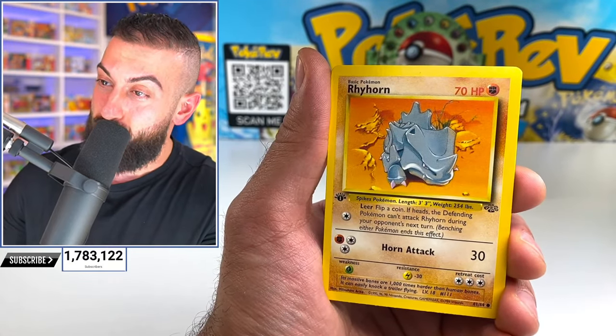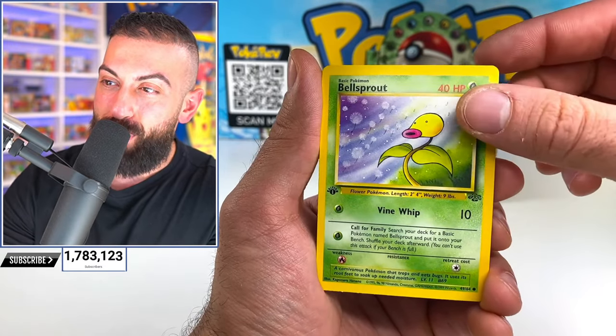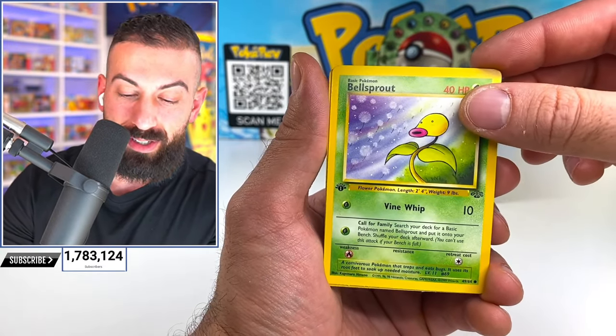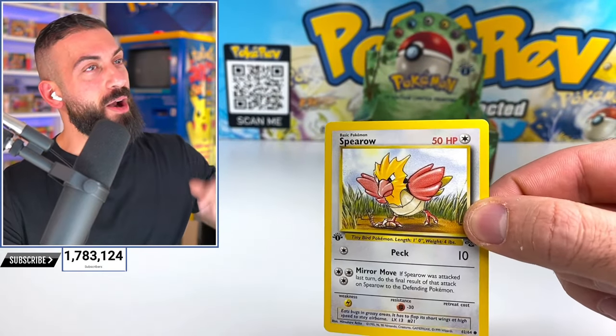Paris, Cubone. I'm sorry. Venonat. We got Bellsprout. That's insane, dude. Spearow. Well, let's make it a Flareon holo then.